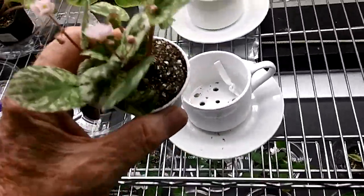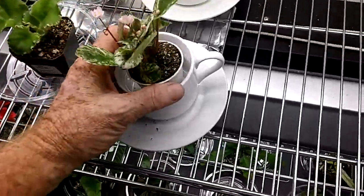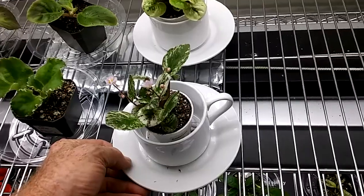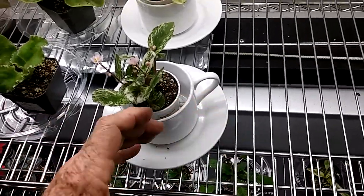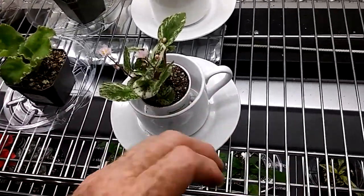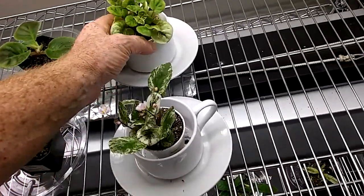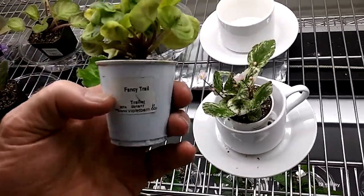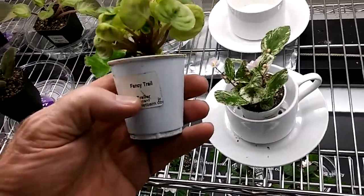Anyway, this was Ramblin' Lace. This is a semi-standard trailer. I like to grow trailers a little bit differently. I like to grow them, let them fill a shallow tray. They make a really cool display like that instead of just keeping them in a pot and letting them mound up. I like them to spread. It makes a really big plant that way, and they fill it pretty quick.